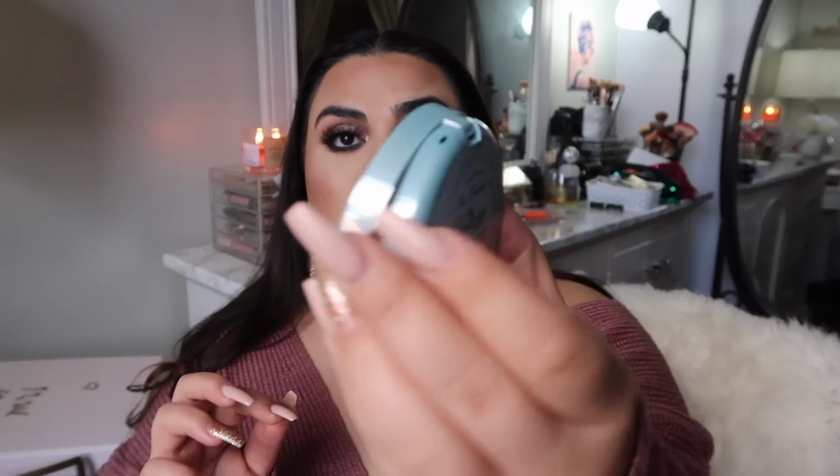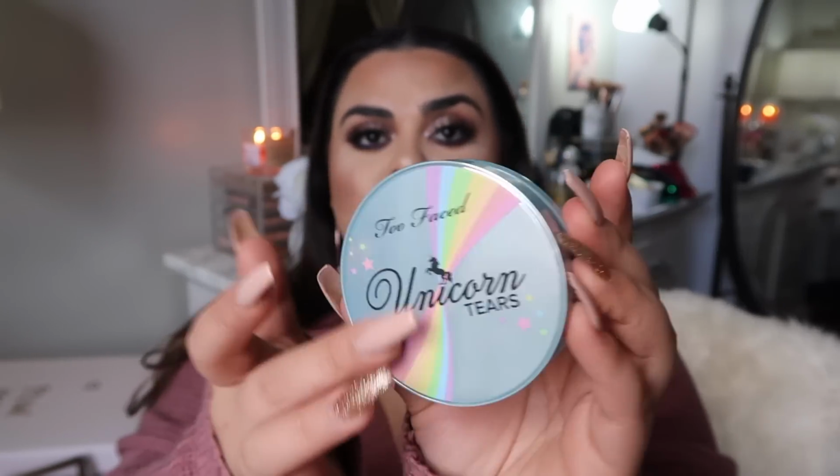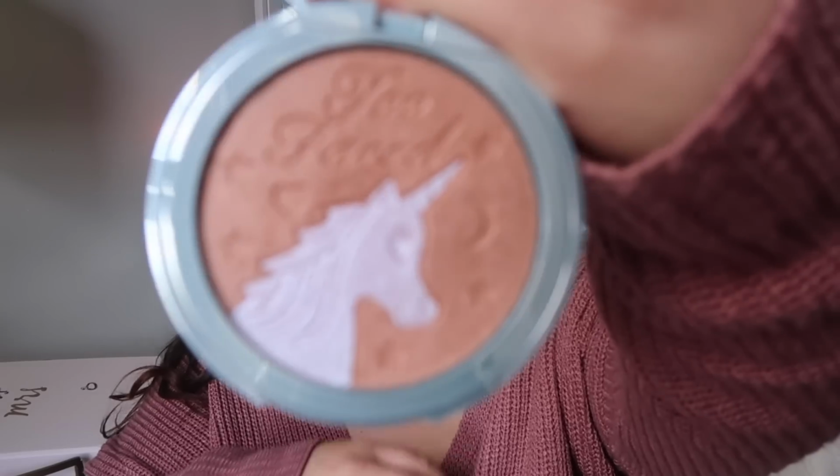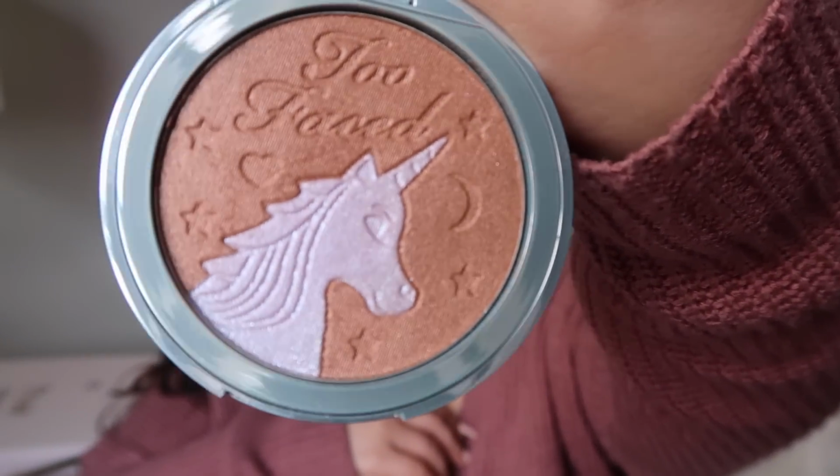Next thing is the Unicorn Tears Iridescent mystical bronzer. I think we all can agree that Too Faced does a really great job at bronzers, and so I really liked this bronzer. I like the packaging. I think it's really beautiful again. And then you have a different, this is a muted iridescent, and then this one is a mirrored iridescent. It's like two packagings together, which is interesting. Then you get a mirror in there, and then the bronzer itself is so beautiful because it has the hearts with the unicorn. It's really pretty.